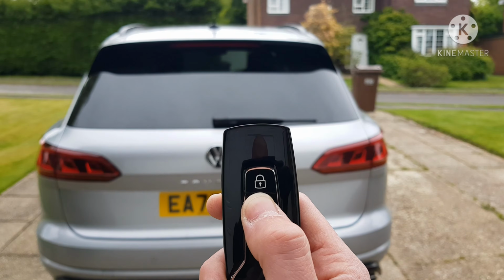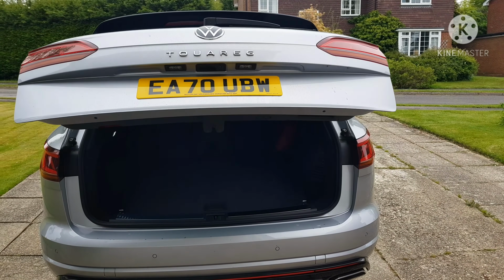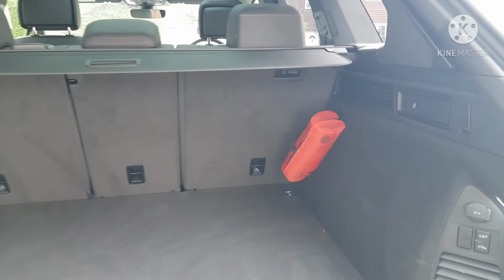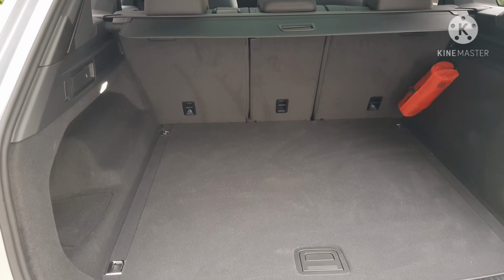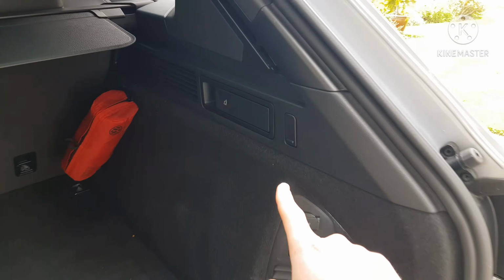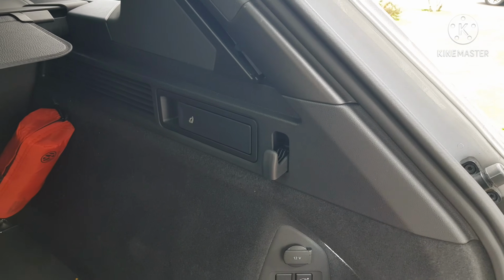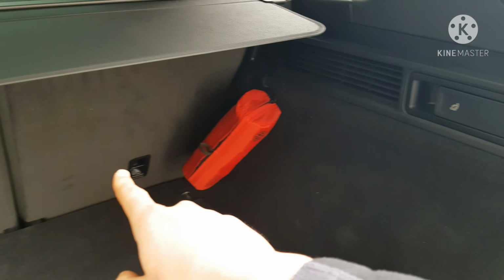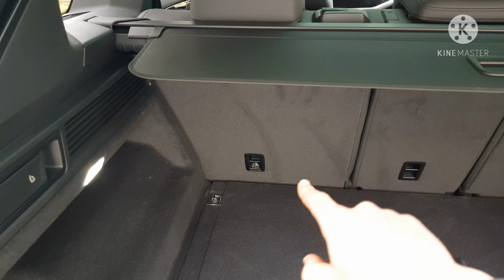So using the key, the boot opens, power assisted, which is really nice when loading stuff in. So in the boot we have a large 500 litre storage space. On the right here we have a lever which you pop down. You can store your shopping bags on it. This lever here pops this side down, and then you just click it in, down flat, or not flat, it's actually slightly at an angle.